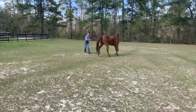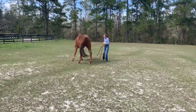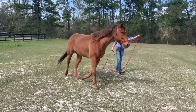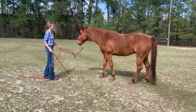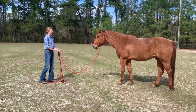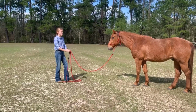I always point first and then follow through with the lead rope or with my carrot stick here if he doesn't respond to that point in a timely manner. And then he stops, glancing at his hindquarters, asking him to yield, and then we always finish it with the backup to keep him out of my space. So that's just a really basic demonstration.